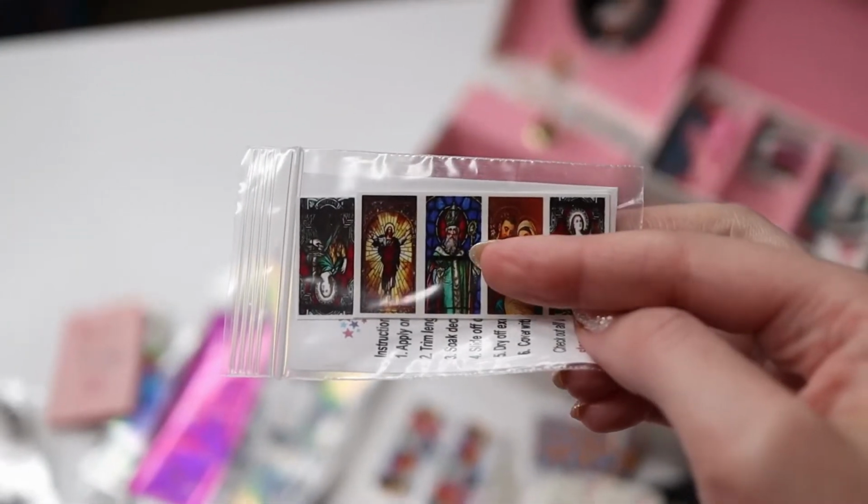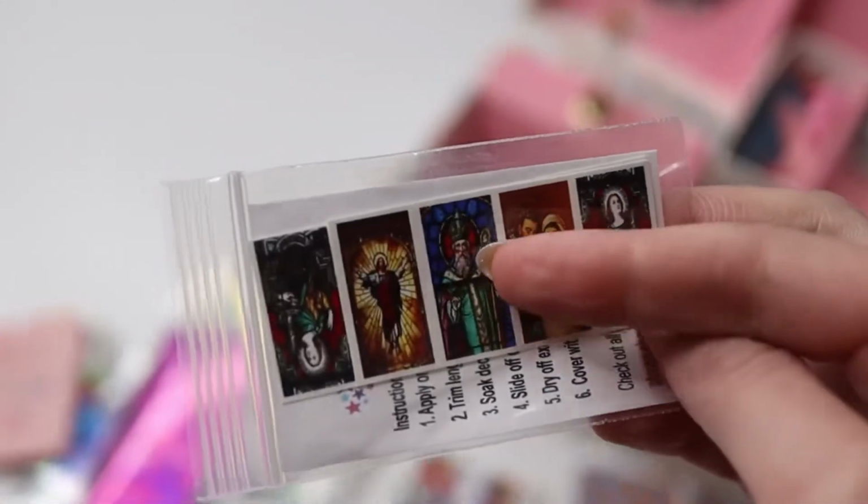I can film tomorrow with my St. Patrick decal. Because, how do I not film with that? I had this custom made for St. Patrick's Day.